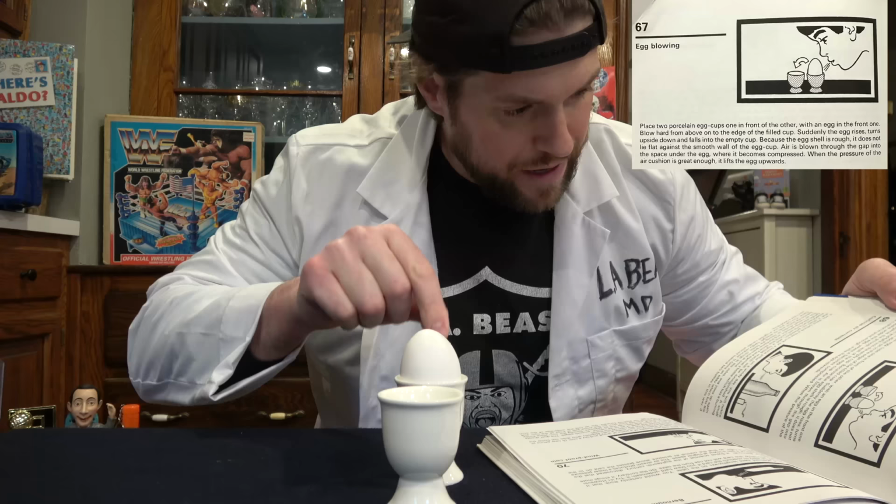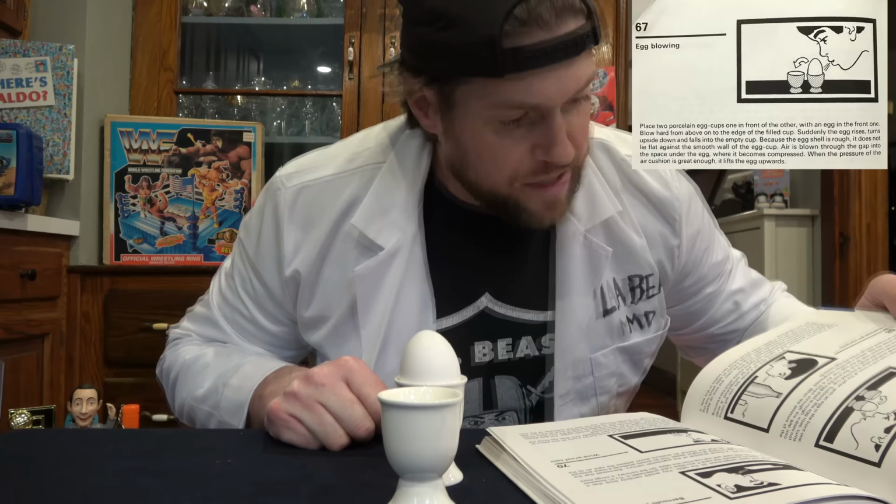And today's first science experiment is egg blowing. Place two porcelain egg cups on the table, one in front of the other, with an egg in the front cup. I have an egg right here. Blow hard from above on the edge of the filled cup. So I'm gonna be blowing into the cup there. Suddenly the egg rises, turns upside down, and falls into the empty cup. Because the eggshell is rough, it does not lie flat against the smooth wall of the egg cup. Air is blown through the gap into the space under the egg, where it becomes compressed. When the pressure of the air cushion is great enough, it lifts the egg upwards.